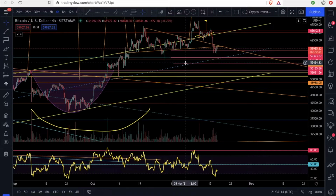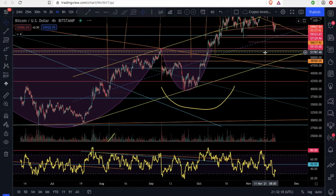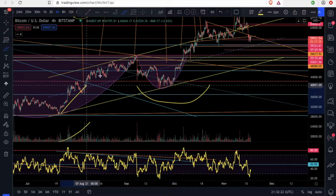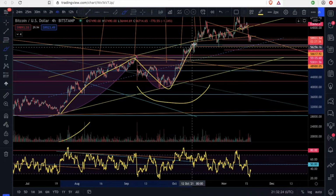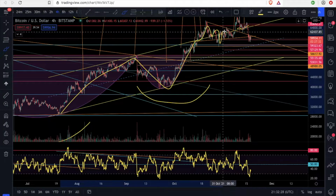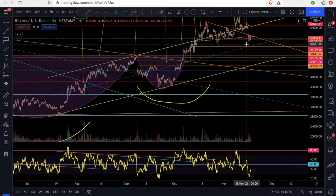pattern right here, which was following this wedge right here. Look at this. So it was following this wedge right here. So you can see here support, resistance, broke out, support, lost support, lost it again, and then boom, confirm that support right here, and then lost it again.